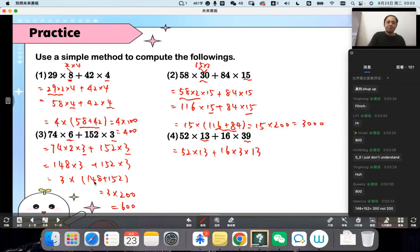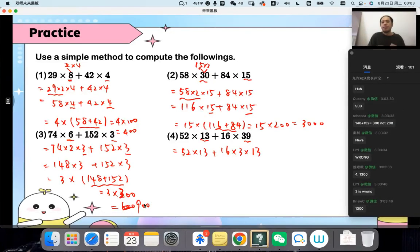Okay, thank you. So this part, we should have 300, okay? We should have 300, and we have the answer 900. Okay, so pay attention about our calculation. Don't do the mistake like me, okay? So we just keep doing this question.